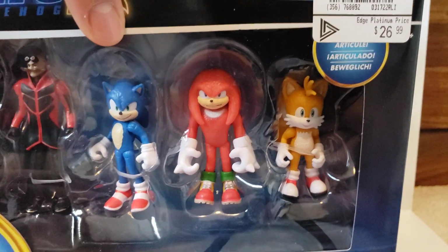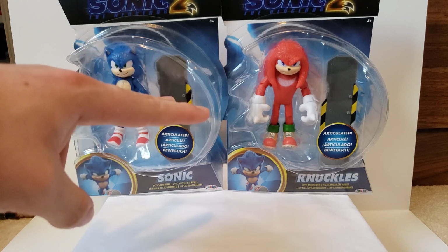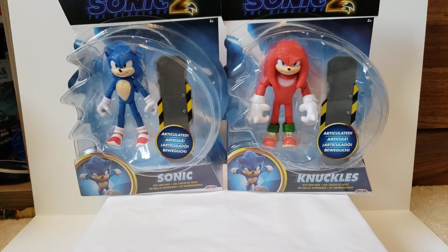So first off, I got this at EB or GameStop, which is now EB Games, which is now GameStop in Canada. And I also got these two figures, luckily, at Walmart. The story is that I could not find them in the store; I only found these online. So they're becoming very, very rare these days. But soon I will get these two, as well as Tails and Robotnik someday.